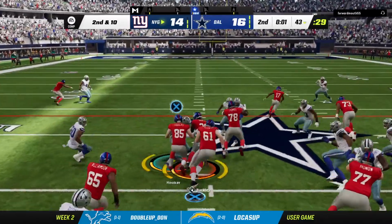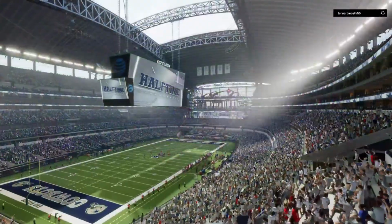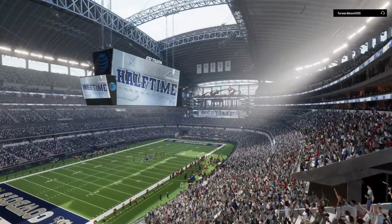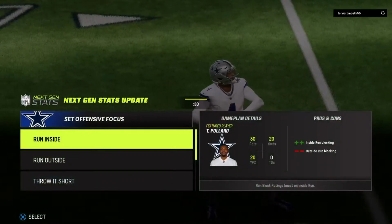On second down, here's Barkley. And he's going to be taken down here as that will lead us to the end of the first half of play. So we have reached halftime here in a tight 2-point contest.